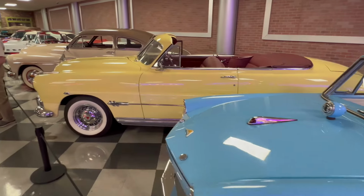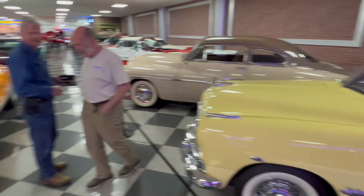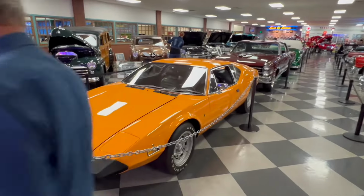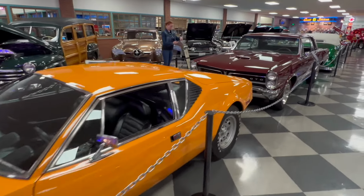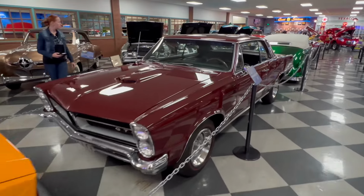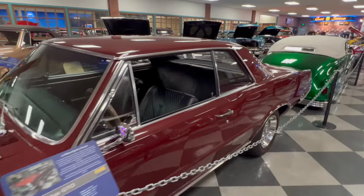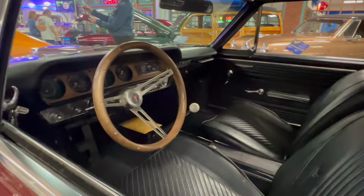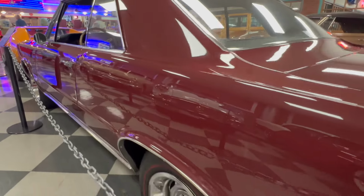64 Amphicar, Hudson Hornet convertible, two crazy Swedes, De Tomaso Pantera, GT40. Everything in here is like perfect. Just almost perfect, or untouched originals.